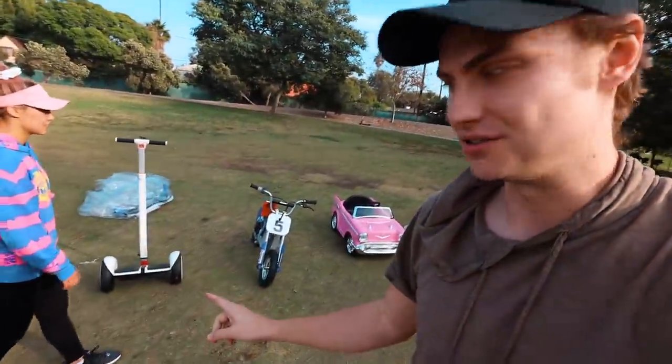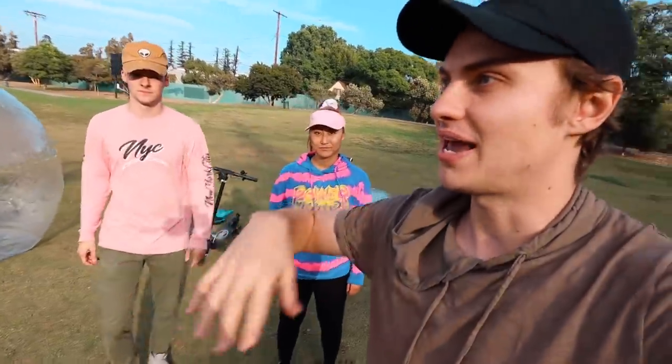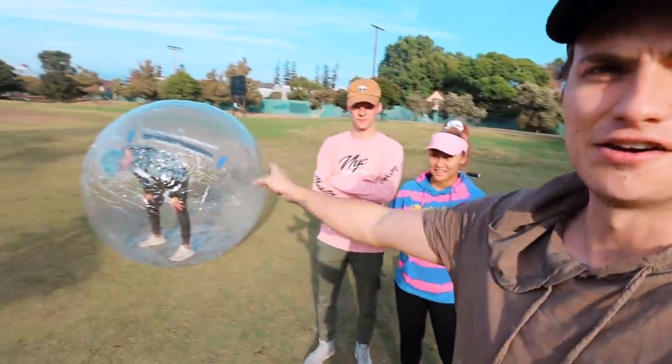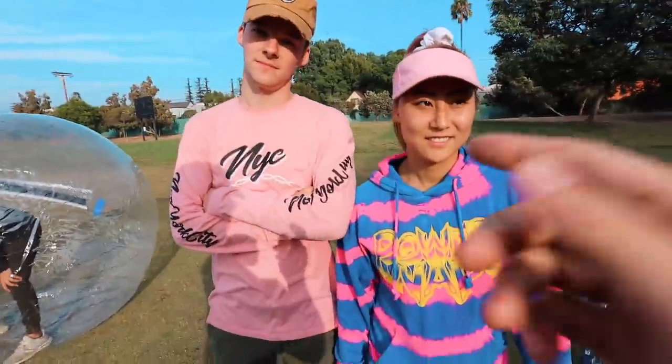We also have vehicles that we're gonna put inside the bubble balls to kind of make like a human hamster ball kind of thing, where you can drive a hoverboard or a dirt bike or a little pink car inside. So we have three bubble balls and we have four vehicles to choose from, and we have three contestants. Stove's already in one, and we have Ryan and Liz. So I think you guys have to start by picking your vehicle.